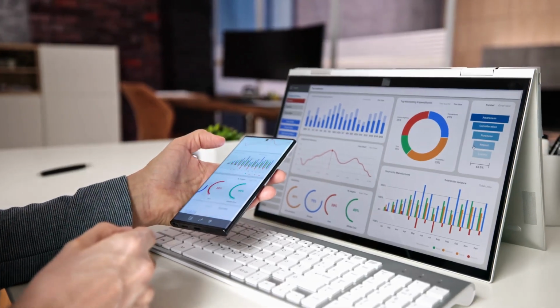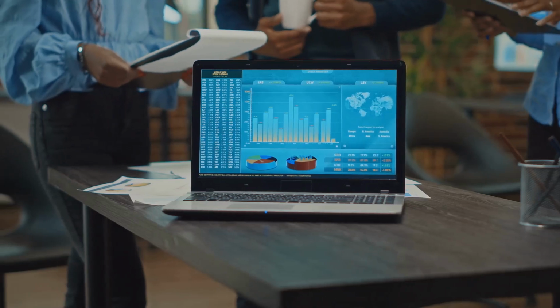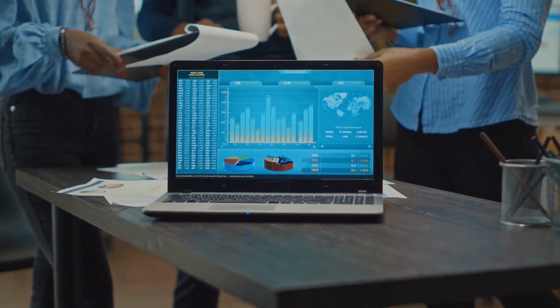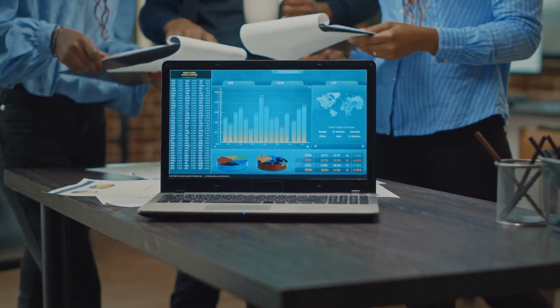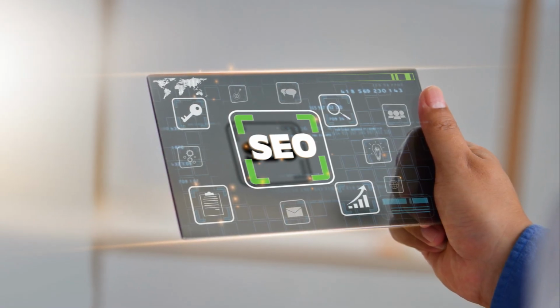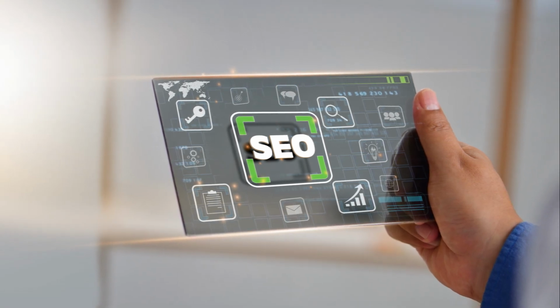Google Analytics. Yeah, it remains the gold standard for website tracking and analysis. This powerful platform offers comprehensive data about your visitors, including their demographics, behavior patterns, and engagement metrics. Google Search Console complements this by providing specific SEO-related insights, such as search queries, click-through rates, and indexing status.